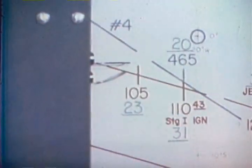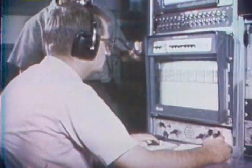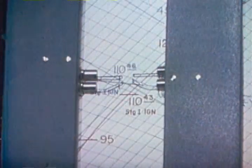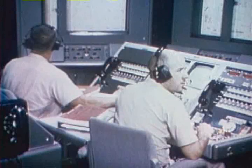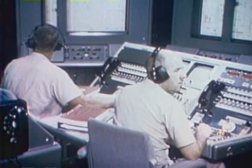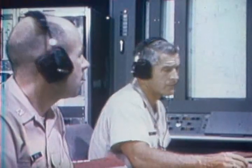Carrier on. Mark. TM, we're coming up on stage one ignition. Roger TM. Plus 110 seconds. Mark. Stage one ignition. Roger TM. Okay, I got the 018 beacon right on the nominal. My board is showing high on the radar, but my second board is showing right on. I believe I've got a bias on the first board.